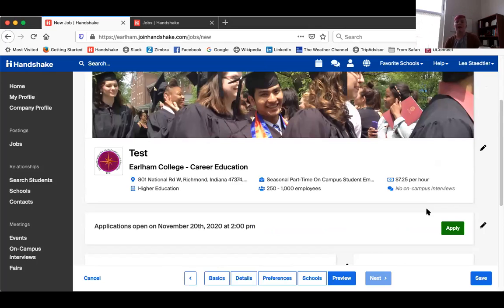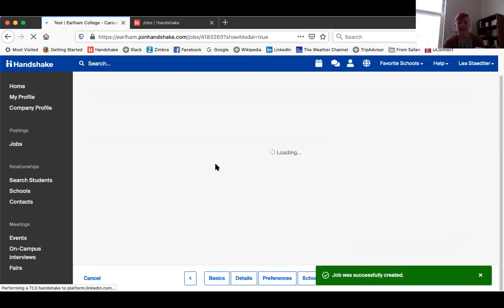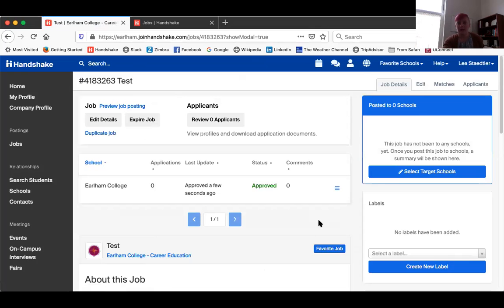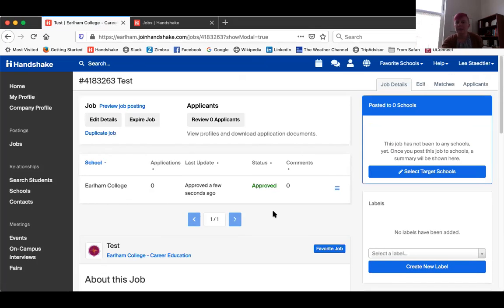So this is your final look over it one more time, making sure everything is correct. And then make sure that you hit save, and your job is posted. And you'll see it one more time from the back end. You can always go in and edit it again if you need to.